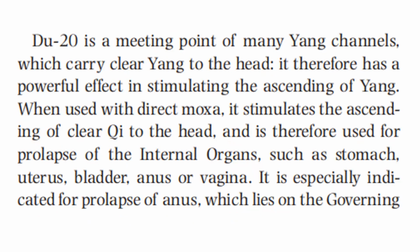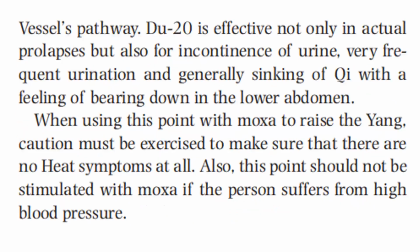When used with direct moxa, it stimulates the ascending of clear qi to the head, and is therefore used for prolapse of the internal organs such as stomach, uterus, bladder, anus, or vagina. It's specially indicated for prolapse of the anus, which lies in the governing vessel pathway. DU20 is effective not only in actual prolapse, but also for incontinence of urine, very frequent urination, and generally sinking of qi with a feeling of bearing down in the lower abdomen.